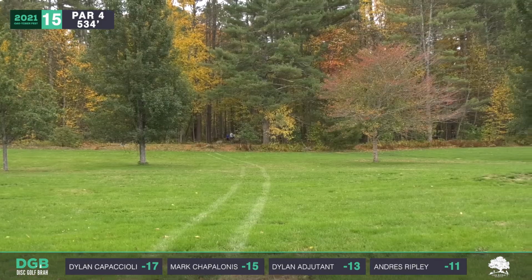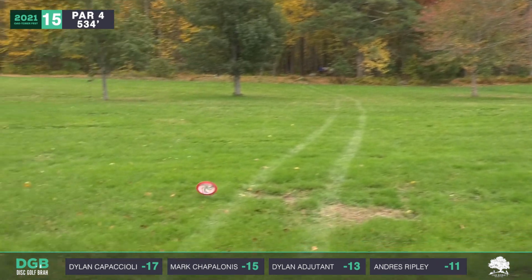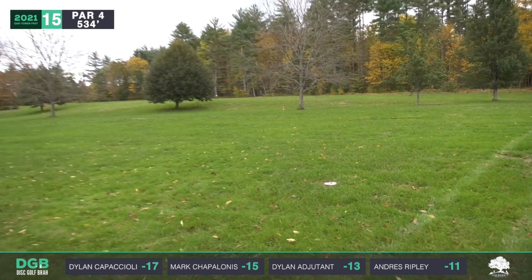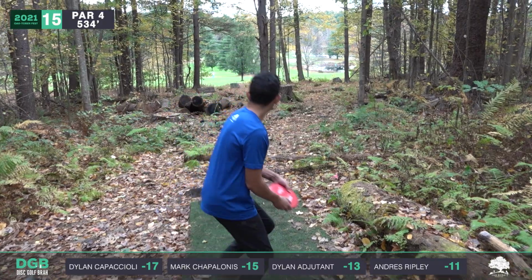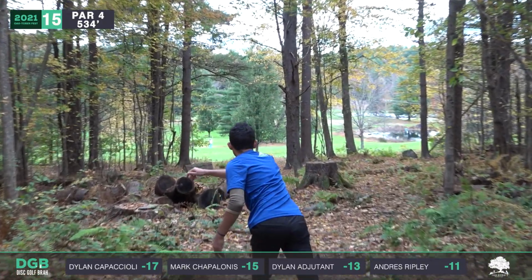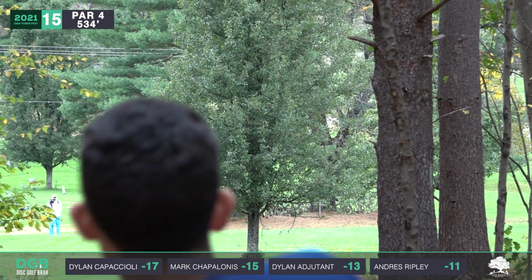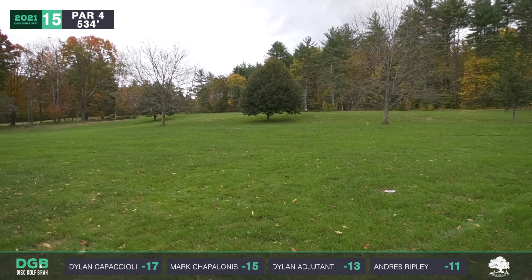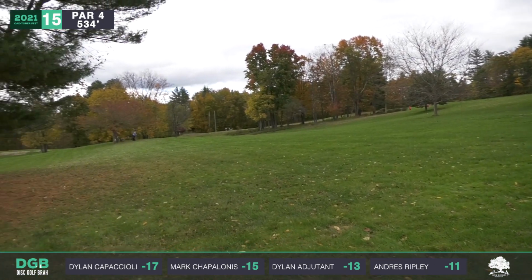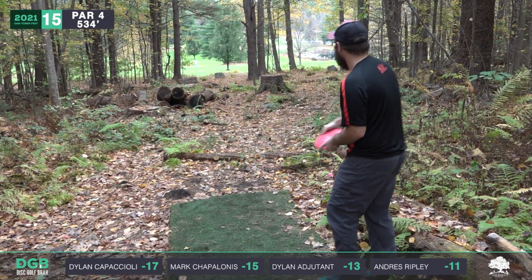Really cool line out of Dylan here. Flex forehand. Just got to get through this tree, and yeah, that'll work. It works. If it didn't get hung up in that tree, though, I would have loved to see exactly how much further that got. It's an eagle putt for sure. Andres going a kind of smart, safer play. Gets right through that tree. Yep, that should be a very simple up and down for his birdie 3. Leaning on those Wraiths. Love it. Yeah, can't beat the Wraith.